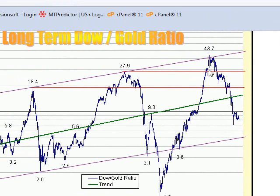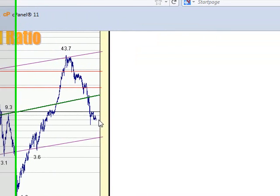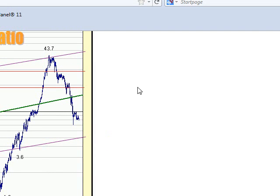But most people's perception of the Dow is the Dow has been rising. It has compared to when it's priced in dollars, but when you price it in gold, it's actually tanking. So something to keep in mind, some perspective, if you will.